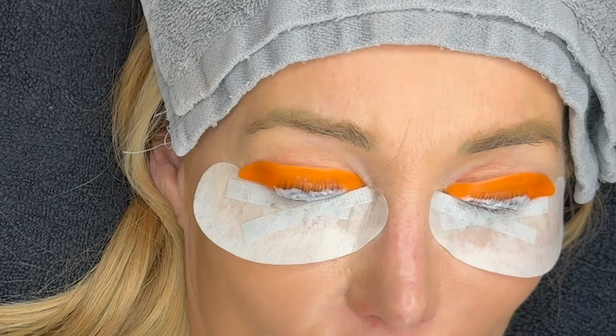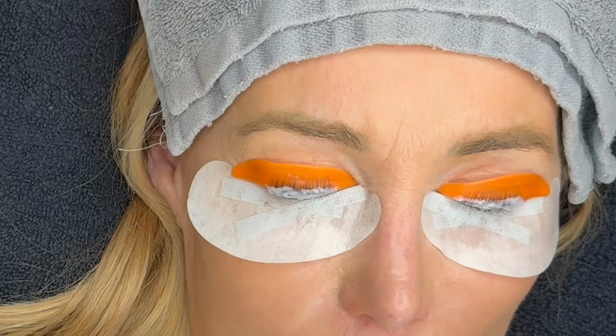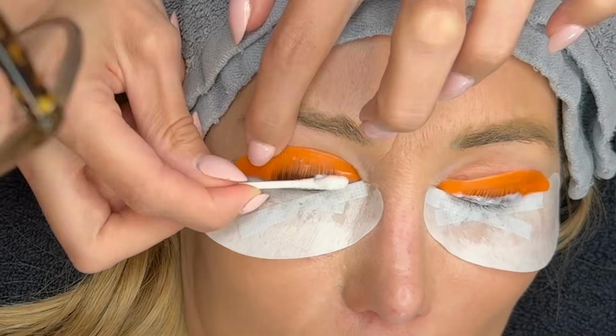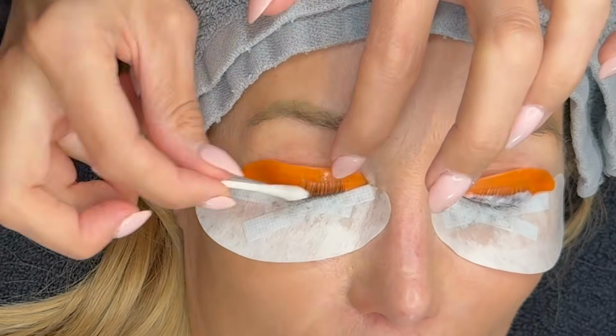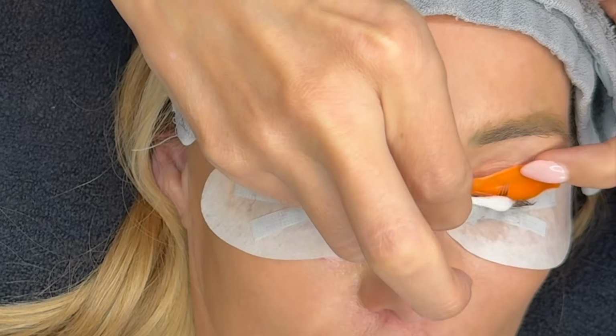This second step in the lift process applies the exact same way. The only difference is this is step 2 and it only stays on for about 5 minutes. So I'm gonna fast forward here to save you guys some time. I'm taking your lashes off the rod.